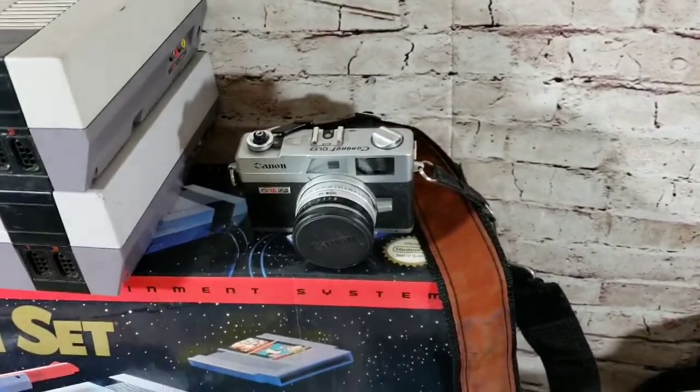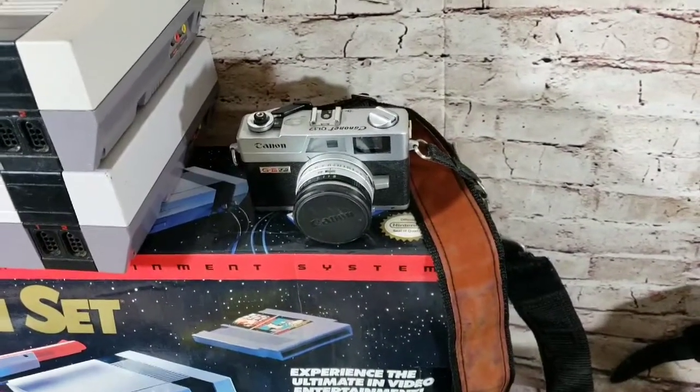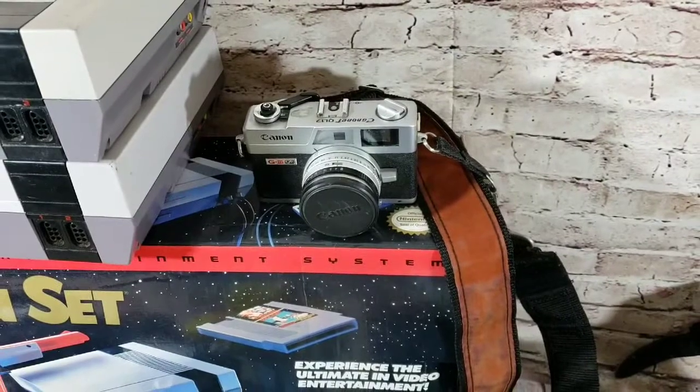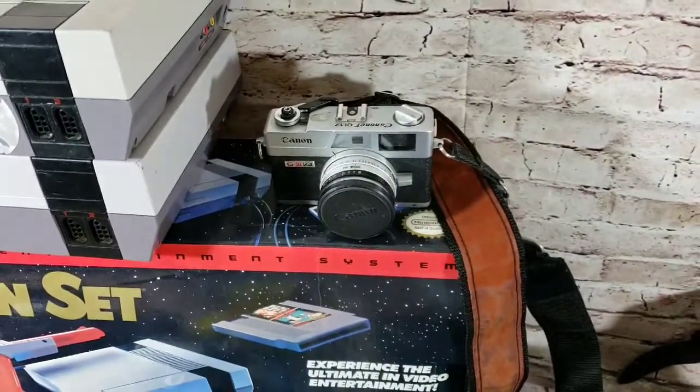Mainly, again, for time. You can test them, and some of them will go for over 100 if you can prove it works. I'm not an expert on cameras, for one. I just list it as untested, and if I can get $50 for it, I'll be happy there.